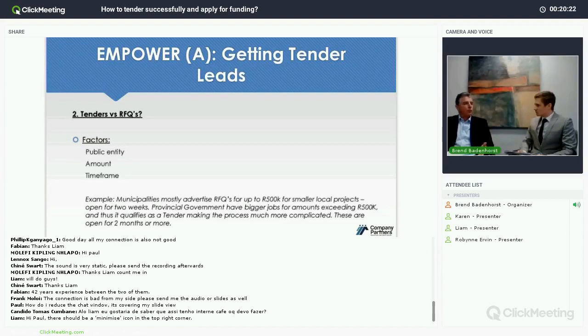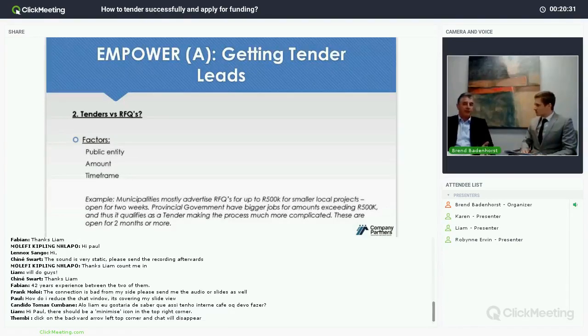The RFQs would normally appear on a website, whereas the formal tenders and bids would go through a mainstream newspaper, the government e-portal, the state tender bulletin or a gazette.